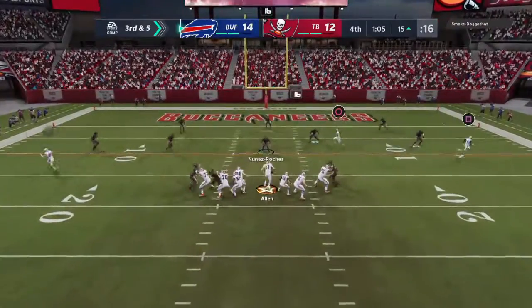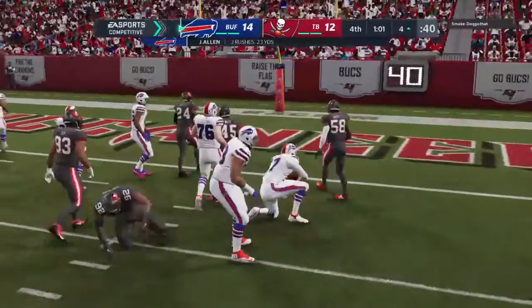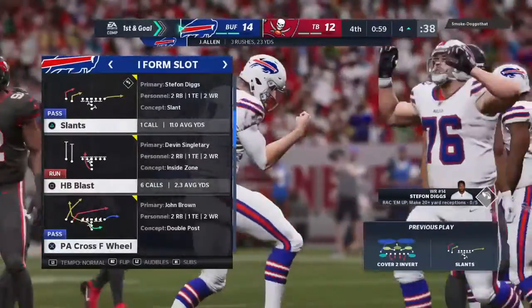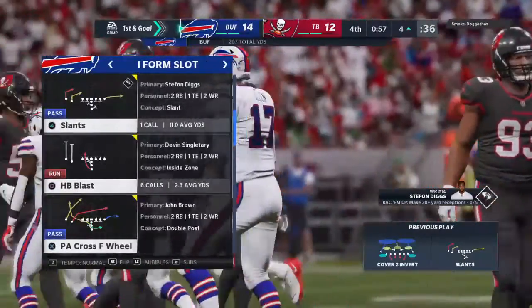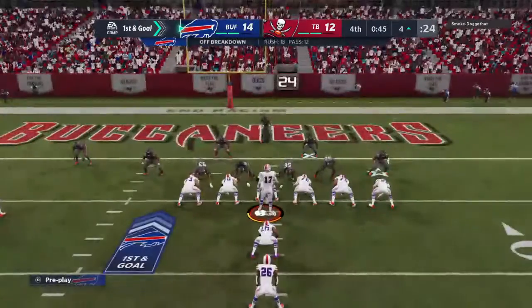Allen to throw. And all the way down inside the 5 to the 4. Josh Allen, very athletic at 6'5", showing the versatility, picking up the first on the scramble.